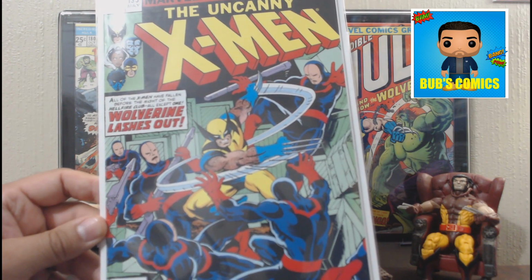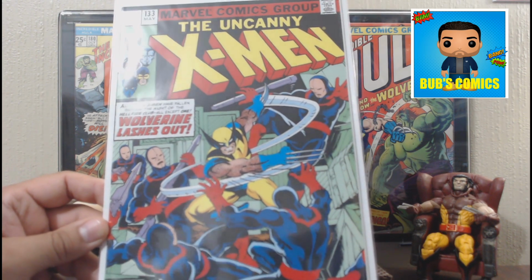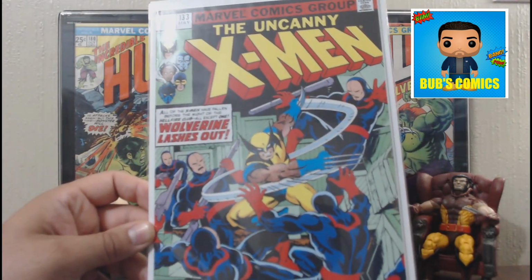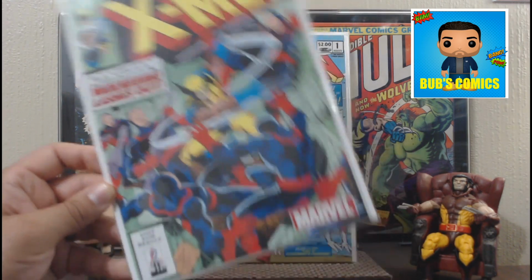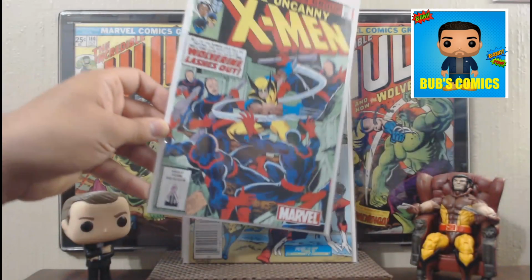It might be the first solo Wolverine cover, if I'm not mistaken. I'll have to double check on that. But anyway, then they went and had this reprint done that they packaged with the Marvel Legends toys. And this reprint is probably worth about $10 just by itself. And it's in fantastic condition. Absolutely near mint. Just beautiful.